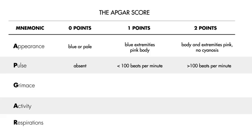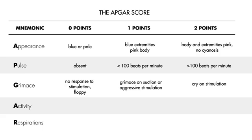For grimace, you award 0 points if there is no response to stimulation, or the baby is floppy. 1 point is awarded for grimace on suction or aggressive stimulation. And again, ideally, if the baby is crying on stimulation, you award them 2 points.